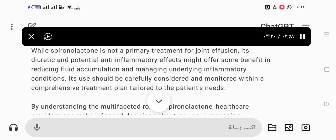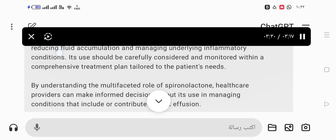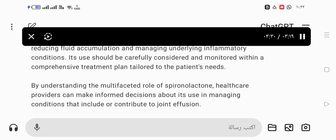Conclusion. While spironolactone is not a primary treatment for joint effusion, its diuretic and potential anti-inflammatory effects might offer some benefit in reducing fluid accumulation and managing underlying inflammatory conditions. Its use should be carefully considered and monitored within a comprehensive treatment plan tailored to the patient's needs. By understanding the multifaceted role of spironolactone, healthcare providers can make informed decisions about its use in managing conditions that include or contribute to joint effusion.